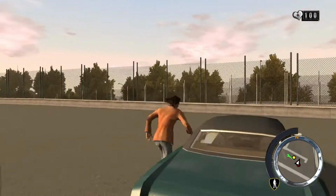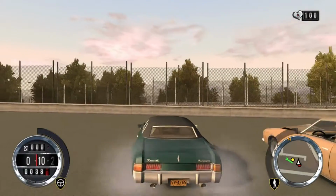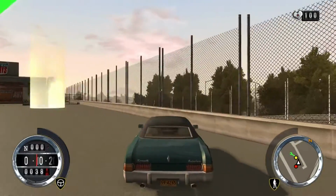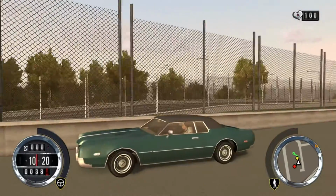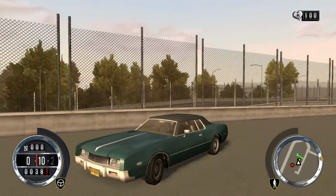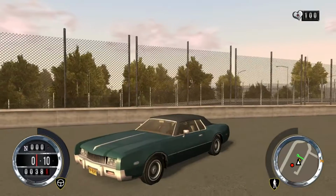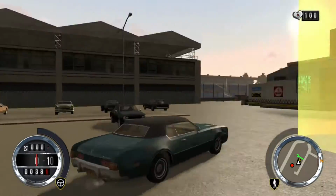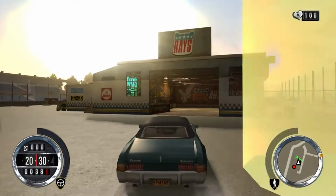I'll just take this. Don't you worry. Kenneth Fairview. I want to say it's another Riviera, but I'm just getting a bit too many Lincoln Continental vibes from it. Whatever, it's mine now.